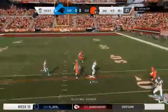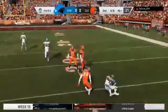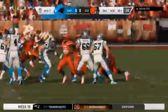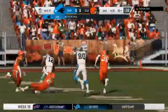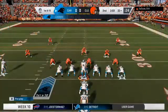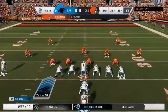Aldridge to throw on second down. Quick slant, caught by Moore. And he's corralled, but not before getting it inside the 35. The Panthers have the first. It's a gain of 12. So they'll come up 1st and 10 now from the 33.